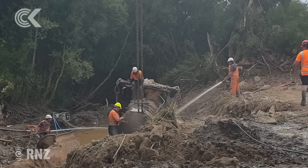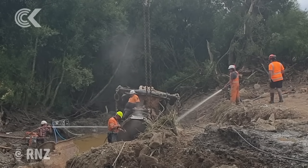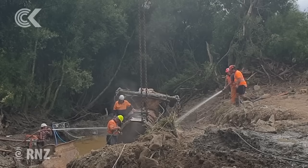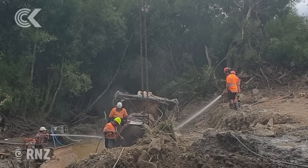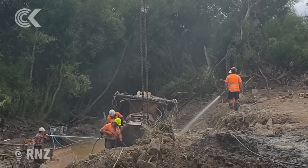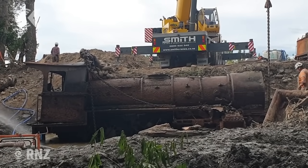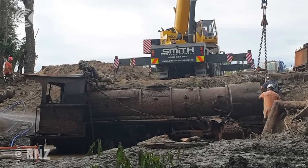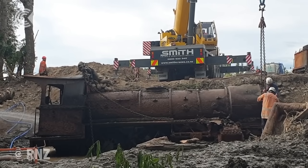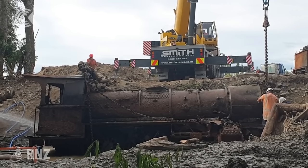Lumsden Heritage Trust Chair John Titter says they're lucky they could even attempt a recovery. In the wake of World War I, the value of scrap metal was low, so instead locomotives were dumped in rivers around the country to act as flood barriers. Even the guys, when we were digging out the other day, were jumping up and down because the running boards were there. When we moved it the other day, the wheels turned, which is incredible, really. I mean, 135 years old, they've been in the river for 93 years.